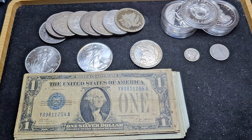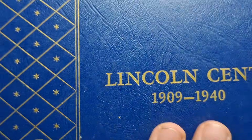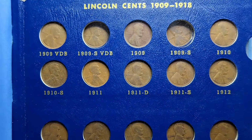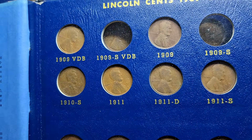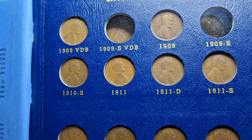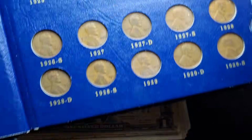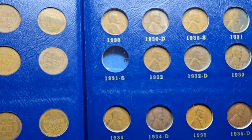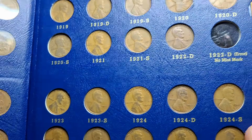Let's see. A few better albums here. I got an Indian head set album. Or pardon me, this is the Lincoln set. I was looking at the Indian head set. So this is not complete. It does not have the big key dates. No 09S, 09S VDB, no 14D, and there was no 31S, and no 22D, or no D rather.